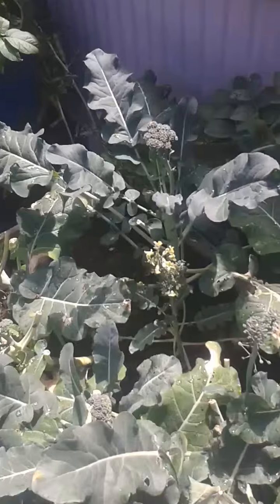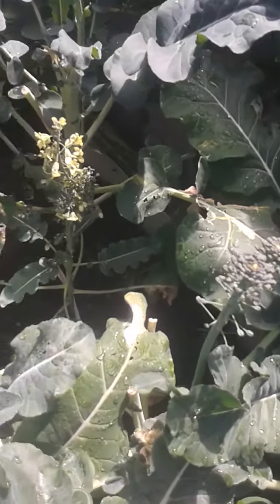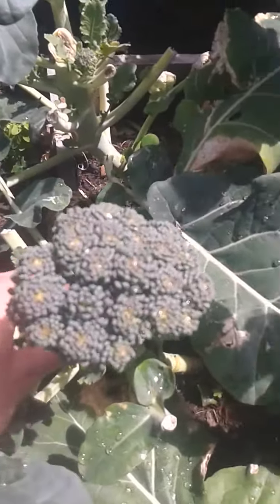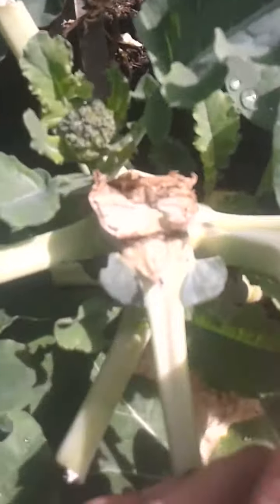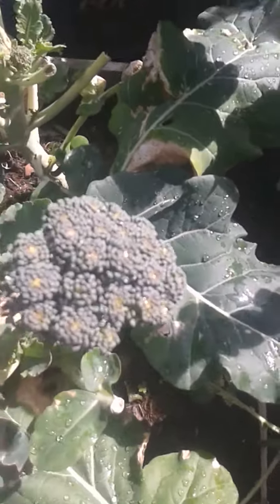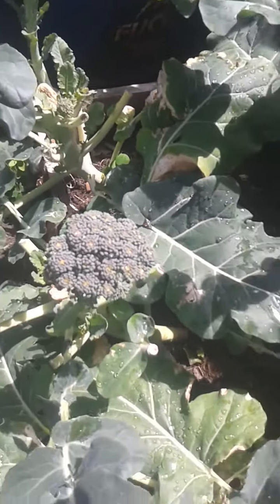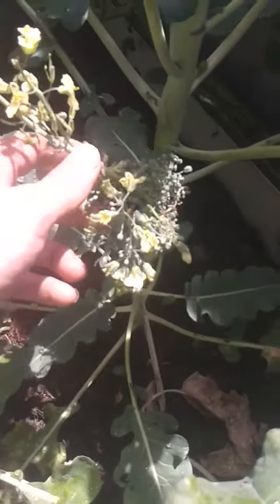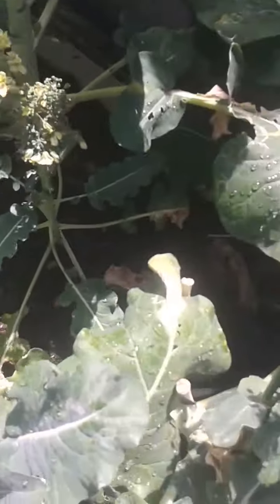I've already harvested most of my broccoli. These are just the second heads coming up. What you do is you chop the broccoli right at the top like that, your main harvest, and then a little side sprout will grow up, so you actually get two harvests out of every broccoli plant. And a couple of them will go to seed like this, so I'll be able to collect the seeds, so I'll be able to start the same variety when I'm ready to plant my next lot of broccoli.